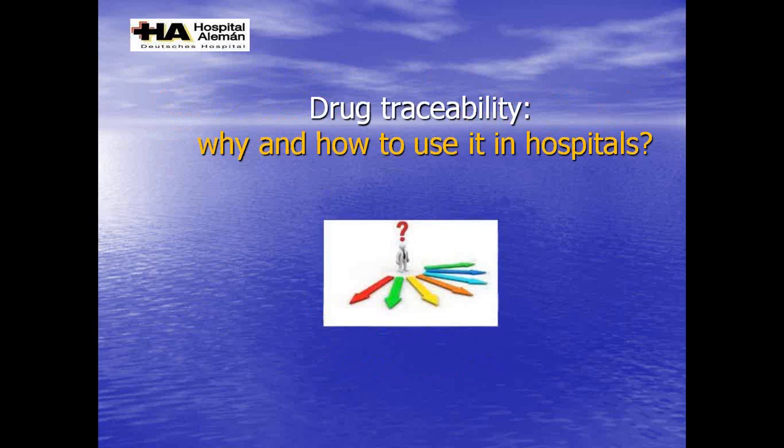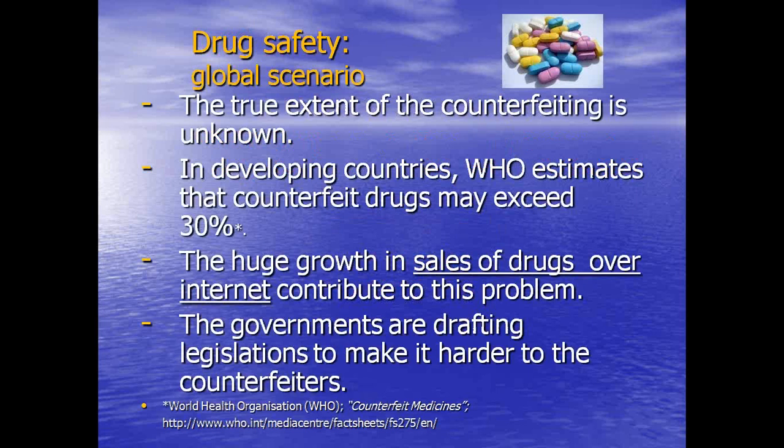Well, why and how do we use it in our hospital? You know, drug safety is a problem that varies in severity around the world. We have just had a communication that a counterfeit Avastin reached Europe in February, and we have had this counterfeit Avastin in our hospital too a few years ago.